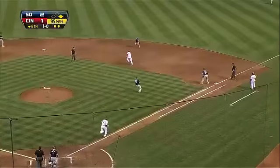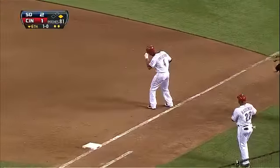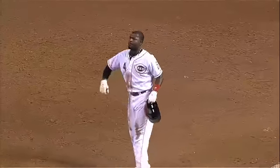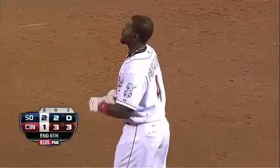Off the glove of Alonso, but as it would happen for the Padres, right to Jerko. That's a 3-4-3 out at first base. The bounce is going the way of the Padres so far here tonight.